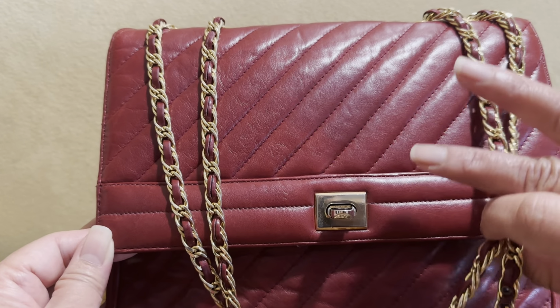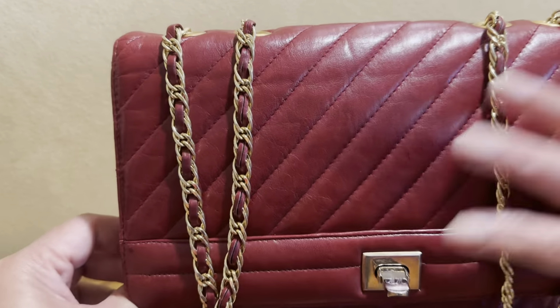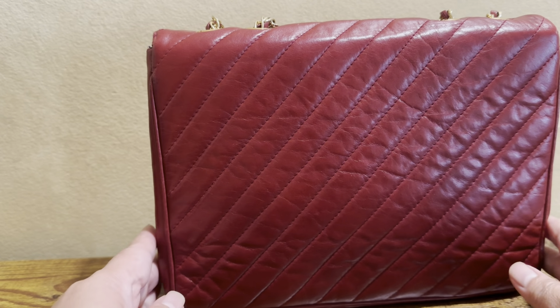So there, you can see it's very Chanel-esque, and that's the back of the bag.